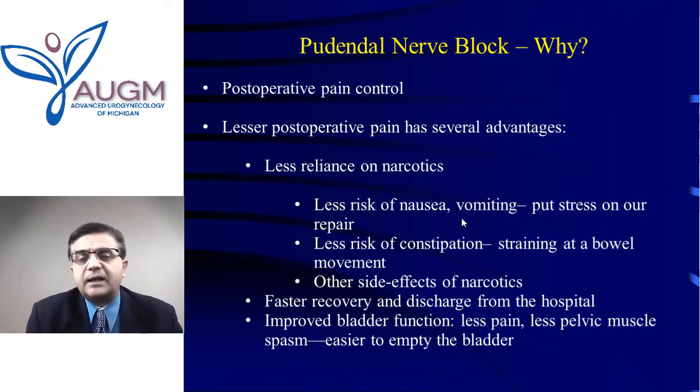So our goal is that if we do this block and do it correctly, and it's working well for you, can it be that's all that you need, or could you also get away with just something like Motrin or ibuprofen over the counter? You don't need to take anything like a prescribed medication. And that helps not only healthcare, but helps you, because now you'll be able to get on your feet and move on and get home much quicker than what you would have otherwise done.